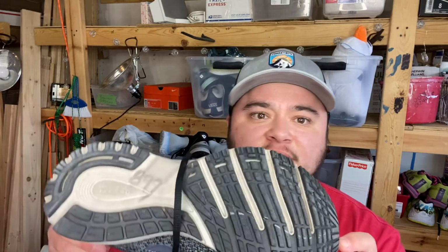You can see the bottom of it. You can see still a lot of good tread left on it, so it's definitely just like a basic running shoe. This was the best pickup of the first Goodwill trip.